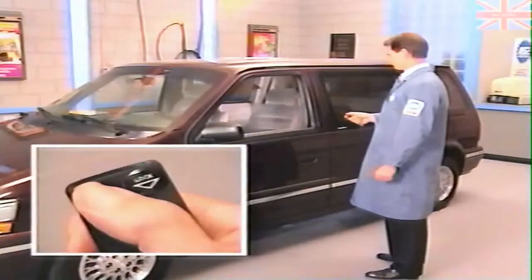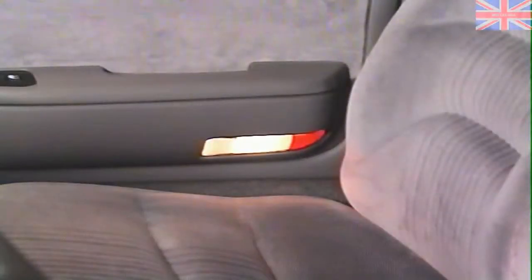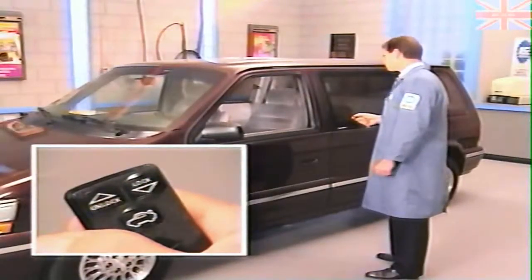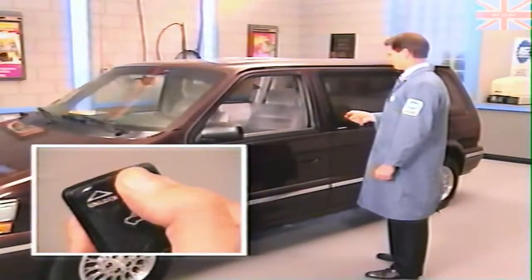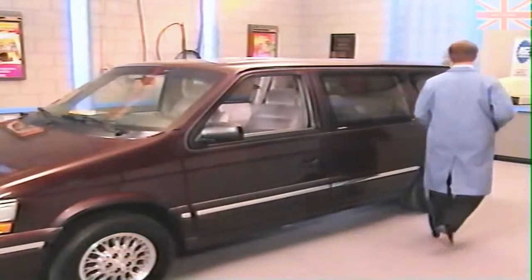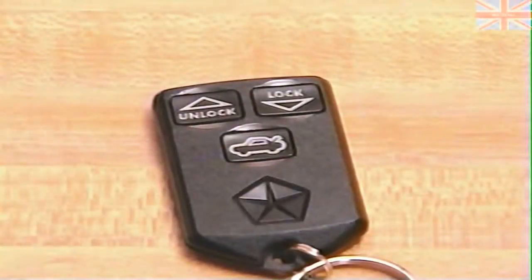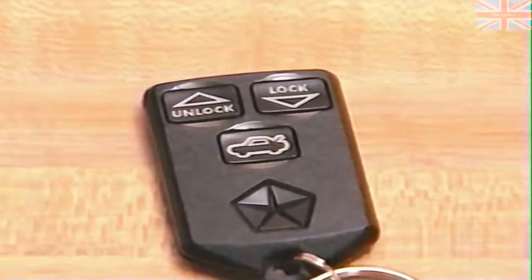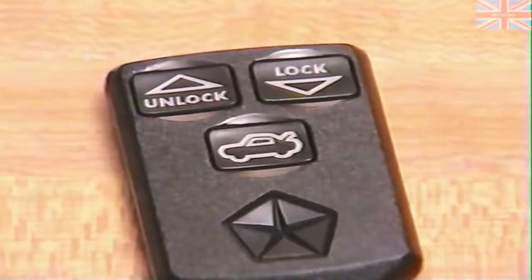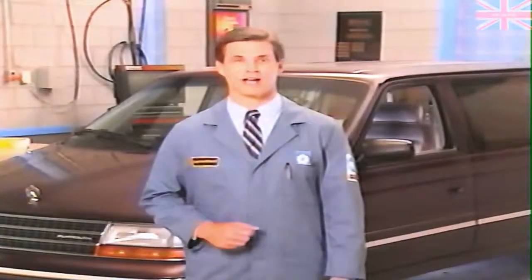Pressing the unlock button once unlocks the driver's door and turns on the courtesy lights. Pressing unlock again within 5 seconds unlocks all doors. Of course, pressing lock locks all doors. The horn will chirp to confirm that the doors are locked. On the minivans, the transmitter has a button to unlock the tailgate. The Ram van and wagon system does not have this button. Those are not the only changes related to the power door locks, though.